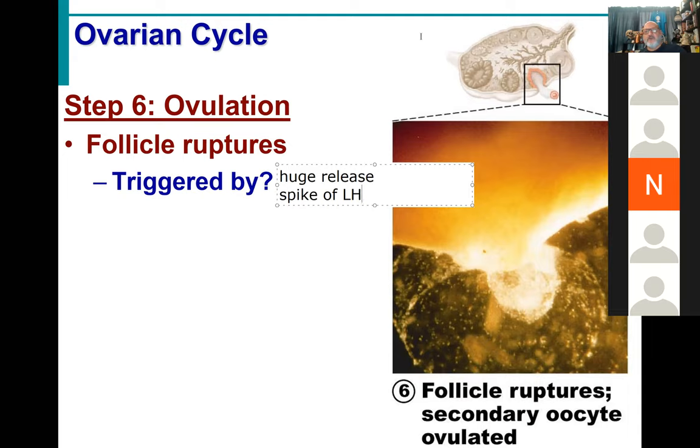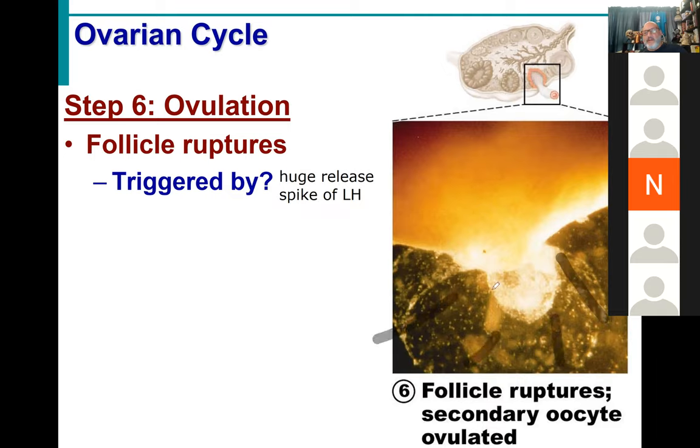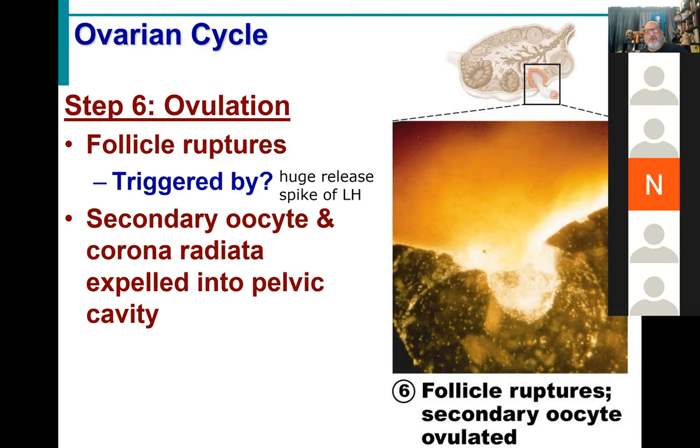And I love this picture where they actually captured that popping of the bubble, the releasing of the egg surrounded by its zona pellucida and its corona radiata out of the edge of the ovary. So we have this huge spike of luteinizing hormone and ovulation occurs. Hopefully, the egg enters the uterine tube where hopefully it will be fertilized.